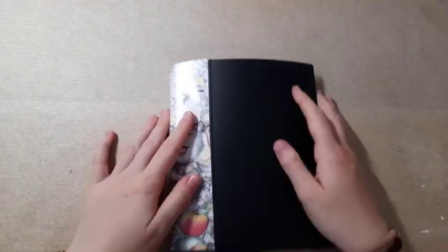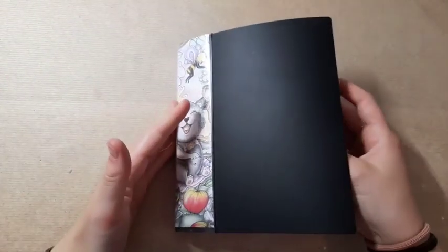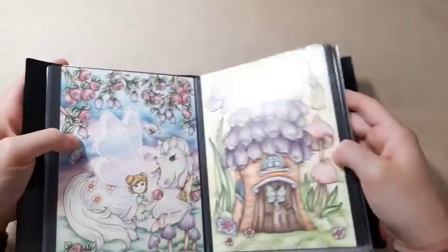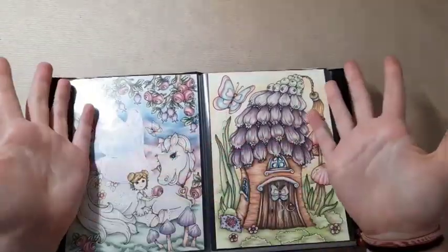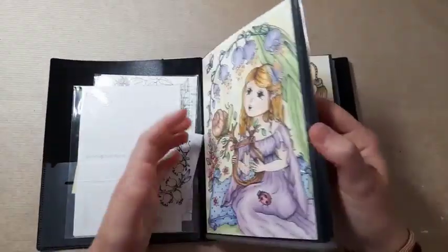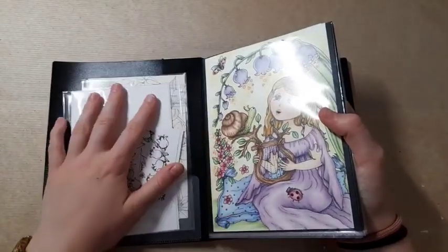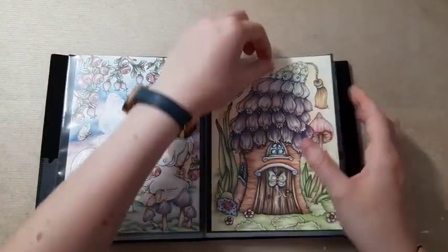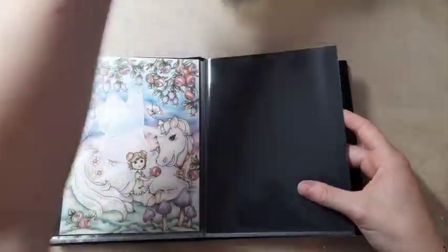I then have a completed page from I Believe in Fairies by Clara Markova. This is my 9th now, and I'm really pleased because I've almost managed to do one of these every month. Not all the time, but I've done 9 and I've had them since the end of October, so almost one a month. So this is the one that I did.